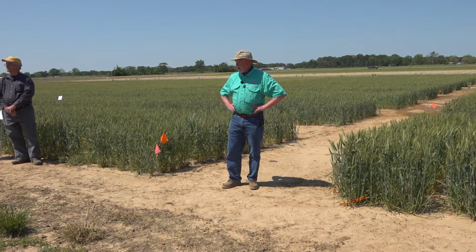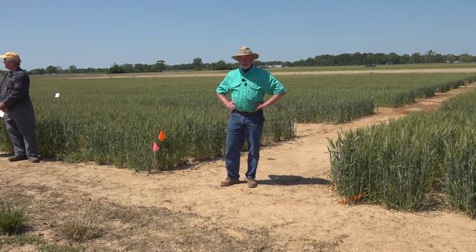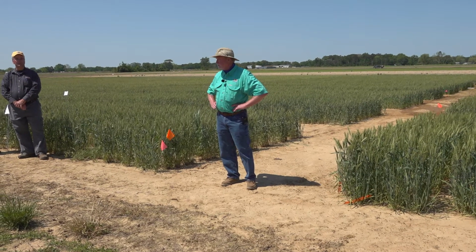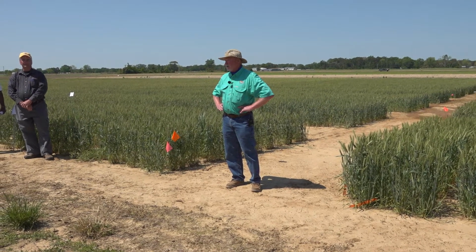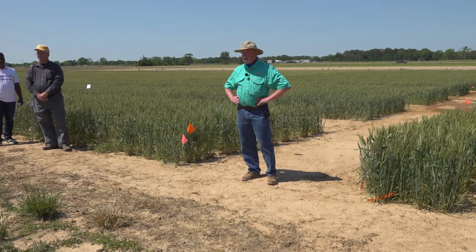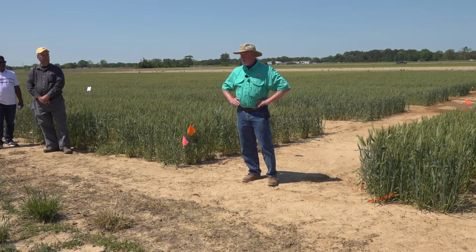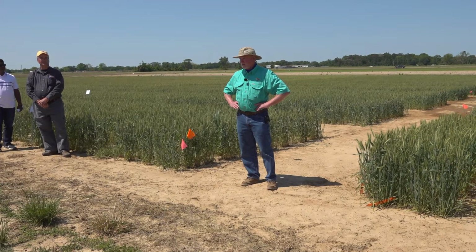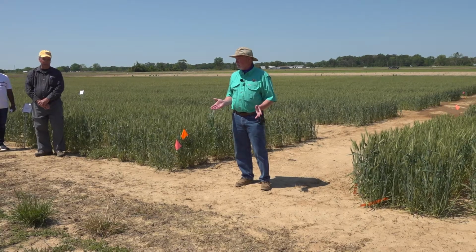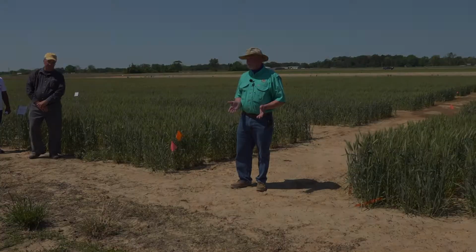We have off-station tests. We have variety core blocks located at several areas across the state. If you, as a producer, are interested in looking at varieties on your farm, or if you know of people that might want to do that, we do that as well. We also put out fungicide tests. Trey has a mud master over here. We can actually go in the field and put out a small plot replicated test on your farm.